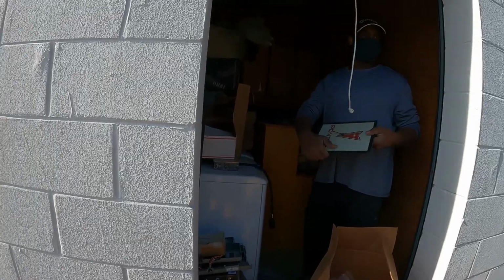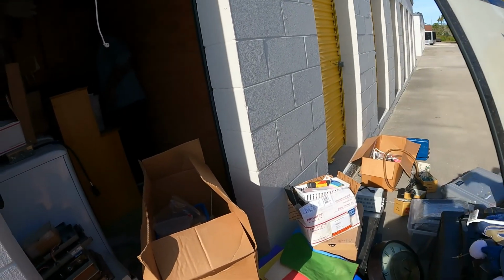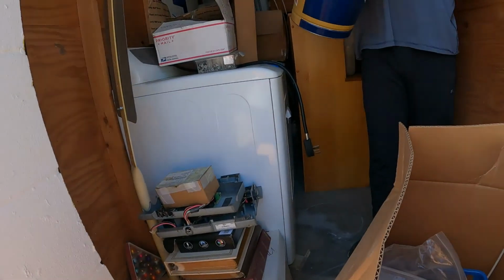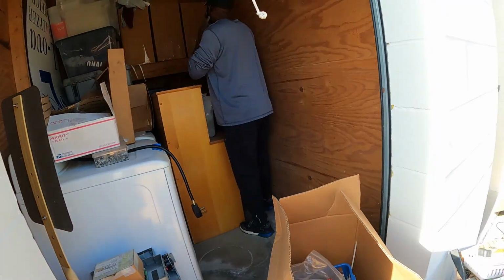Okay, air regulator? It's some kind of regulator. That's nice, look at that. It's for tri-gas, for three different gases. There's an old Pontiac clock. Not sure. This might have some value here, this thing. Sure, it's a plumber's tool.